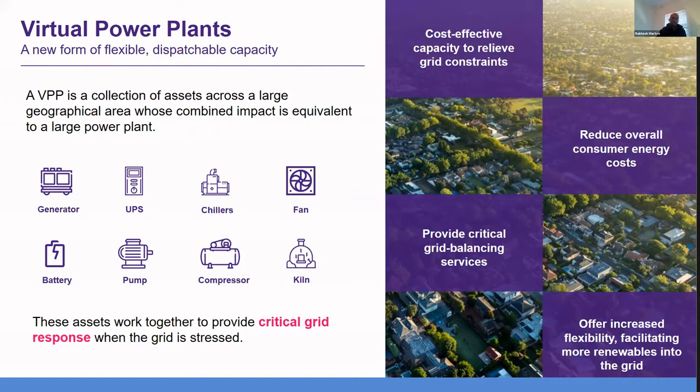And there are a number of different assets that can provide the capability of doing this. Looking at that little list of pictures there, I'm sure you all see things that look familiar, except for maybe the kiln. At a hospital, you will see a generator, UPS, chillers, a number of fans, pumps, and maybe some of you even have batteries. All of these assets are either discretionary, which means that you can stop using them without a major impact to your operation, or they provide you with full flexibility in that you can start using them instead of grid power, and then you don't have to import grid power anymore. And that has a positive impact to the grid.